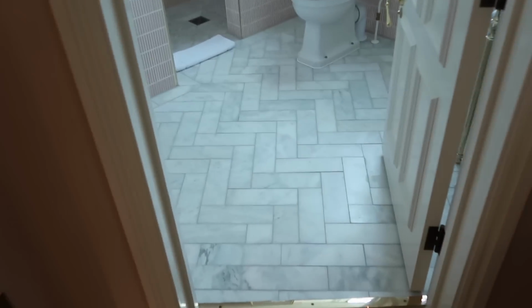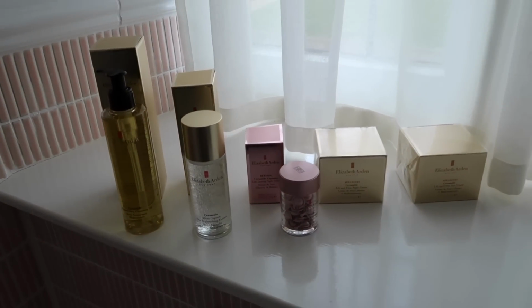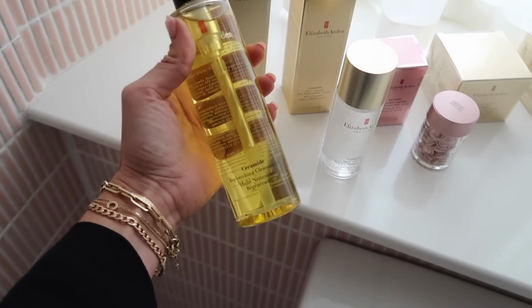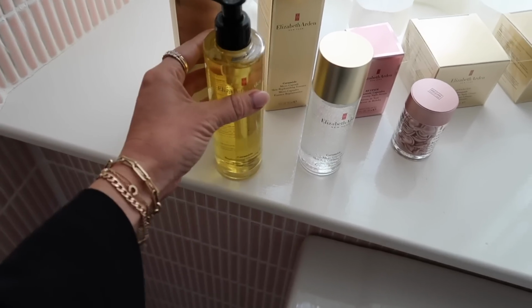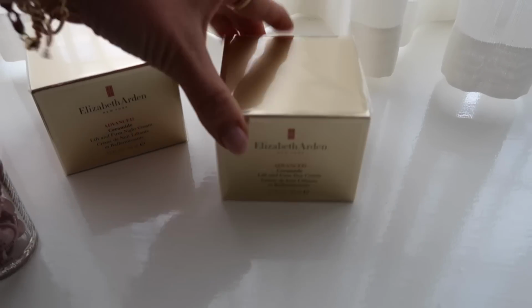Look at the bathroom. This floor is gorgeous, and it's all pink, and I have got some Elizabeth Arden goodies on the side as well, which I'm excited to try out. The lady who did my facial was saying how amazing this cleanser is. It's a really lovely cleanser, and it just emulsifies on the skin. So I'm going to use that to take my makeup off this evening. Some of the retinol capsules. And they were also saying how amazing this night cream and day cream are as well. So I'm definitely going to try these out as well.